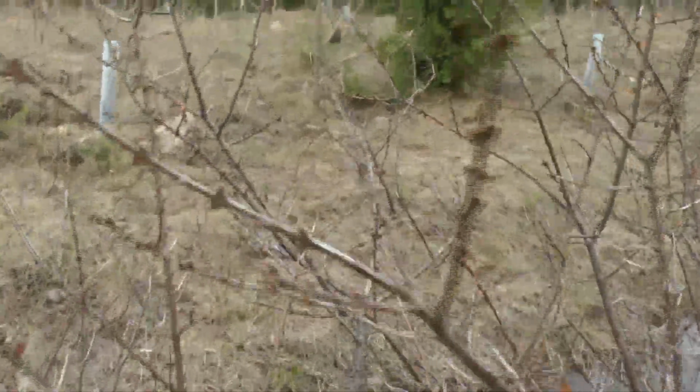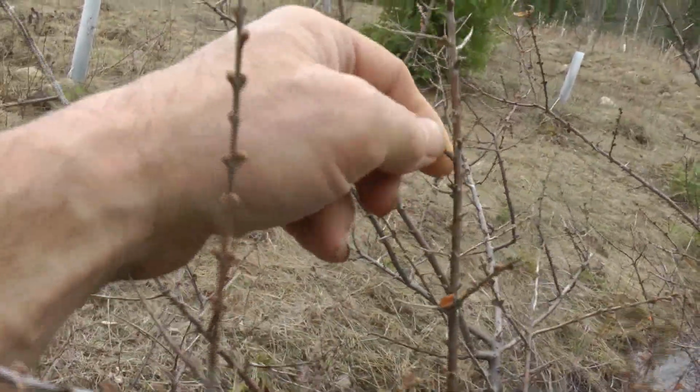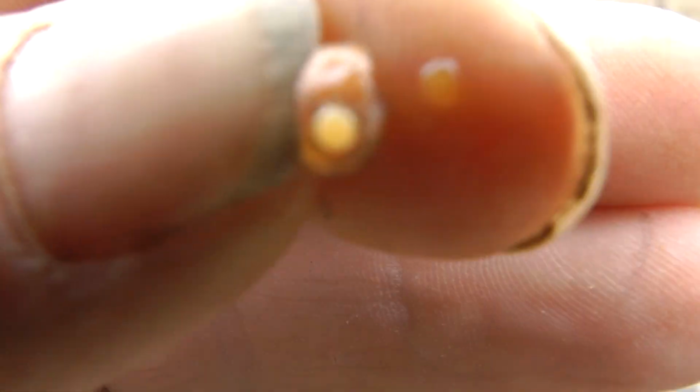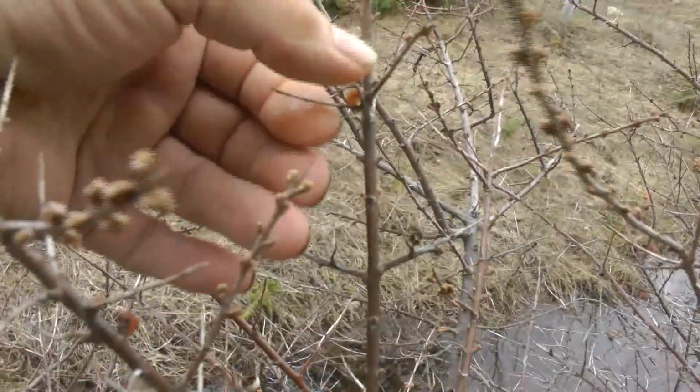The sea berries that are still hanging on. Here, it's April. Yeah. That's a sea berry, hanging on since April.